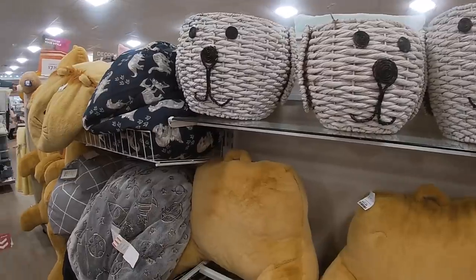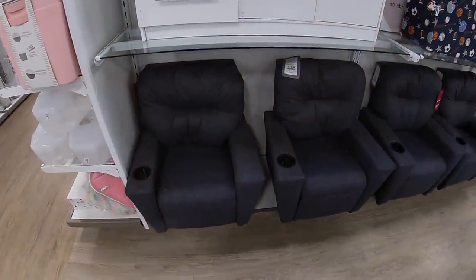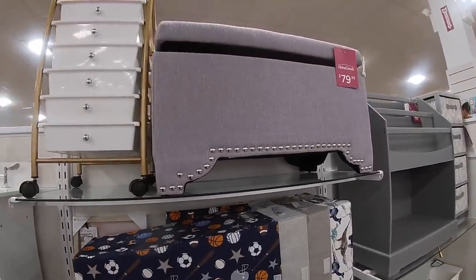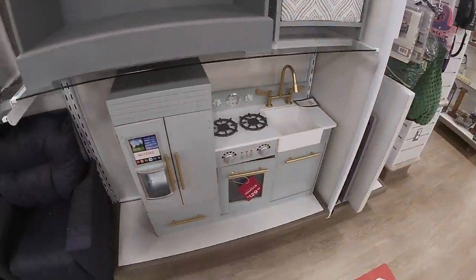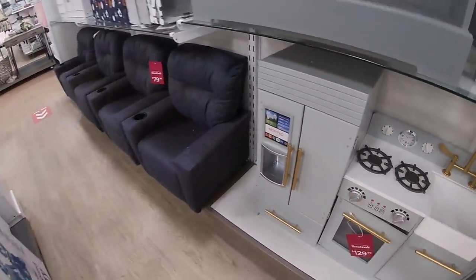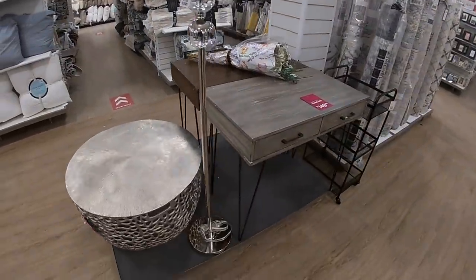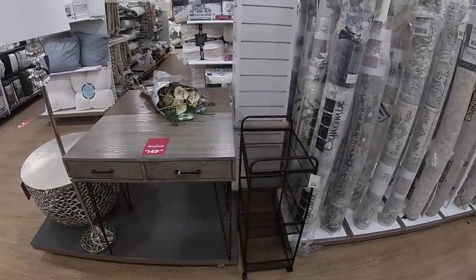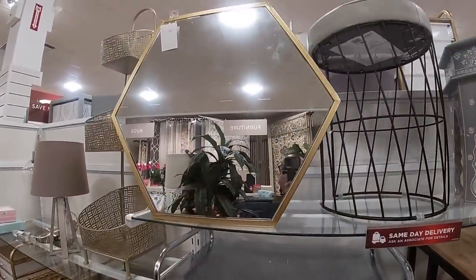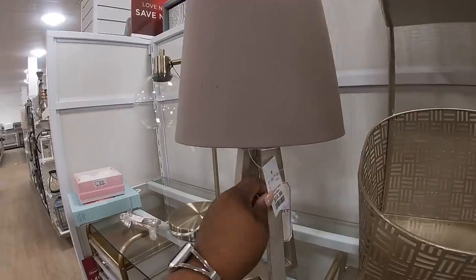$24. We saw these last week. Look at these cute little chairs for $80. Cute little recliners. The kitchen set is $130. This ottoman is $80. Another kitchen set for $130. It's cute. This end table is $180, and the lamp is $80. And they have these desks for $150. This is cute. This is $40. Let's see. The glass top table is $60. Pretty little lamp. $20.